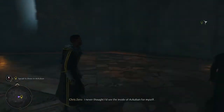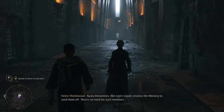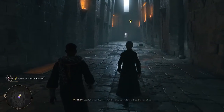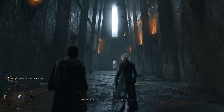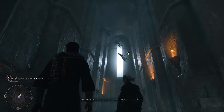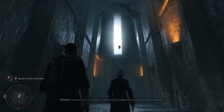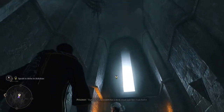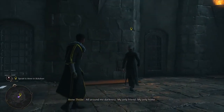I never thought I'd see the inside of Azkaban for myself. Nasty Dementors. Not even I could convince the Ministry to send them off. If I had my wand, I'd cast Crucio on the lot of you. You don't scare me. That witch you're with has a dark cloud over it. They're just floating there. Menacingly.